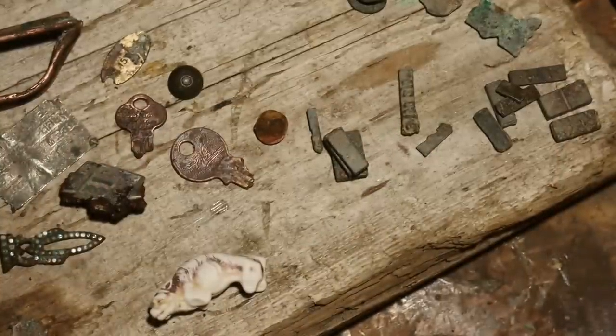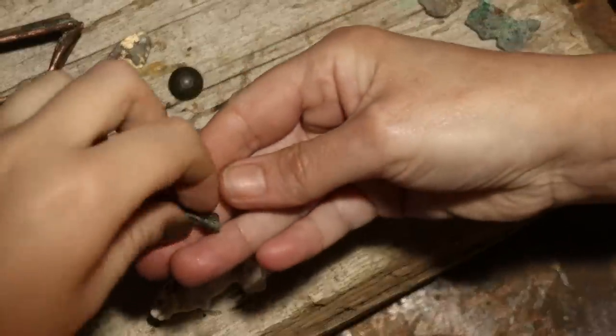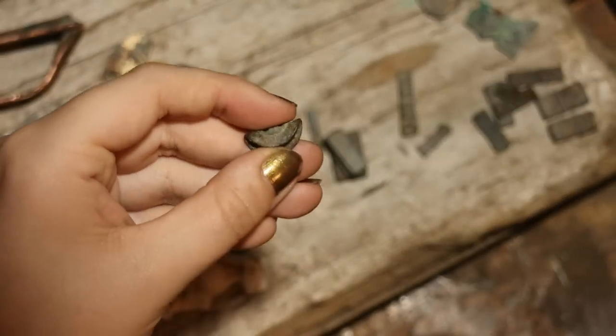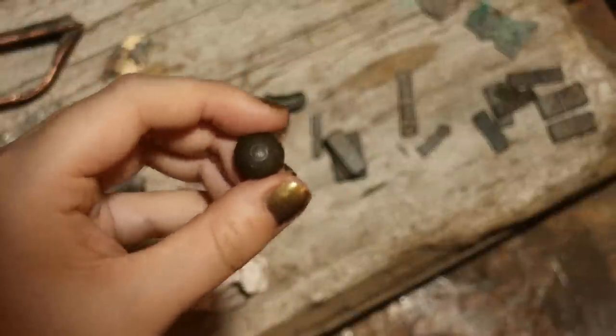Yeah. I think that's some, other than some lead seals. I mean, this button has got words on it. I can just read ham. It just says ham. And yeah, my sun button, which I think is quite old. It looks old to me.